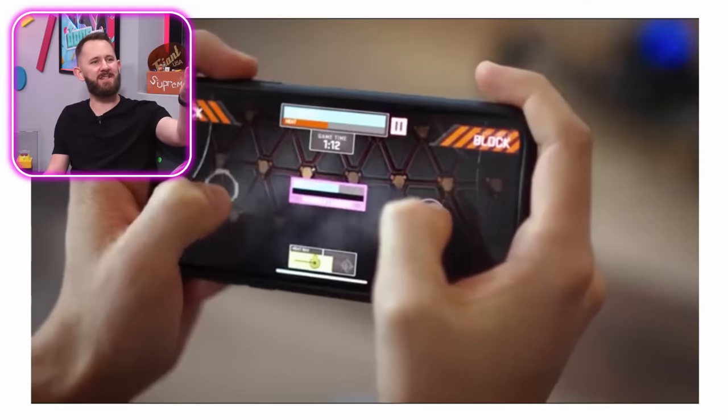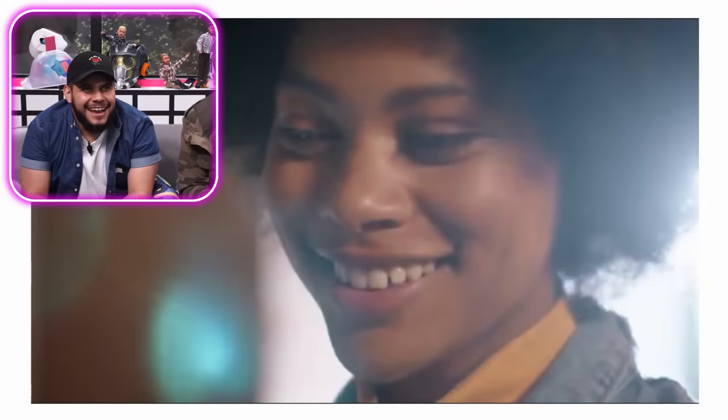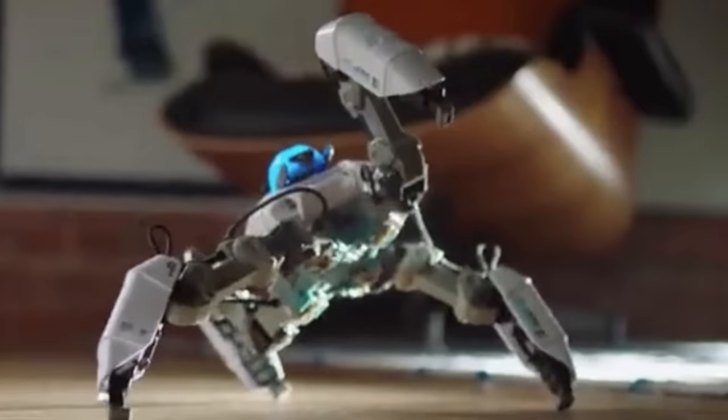It's dancing, dude. Serious. Okay, they just look like they're spiders in heat. Right? They're just dancing at each other. They're doing the mating dance. Are they gonna actually do something? The music? It's like, whoa!